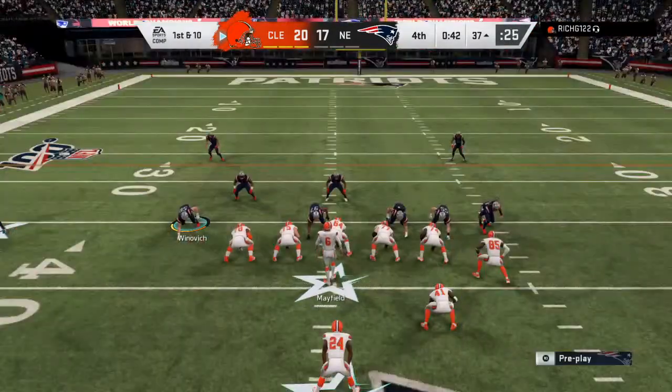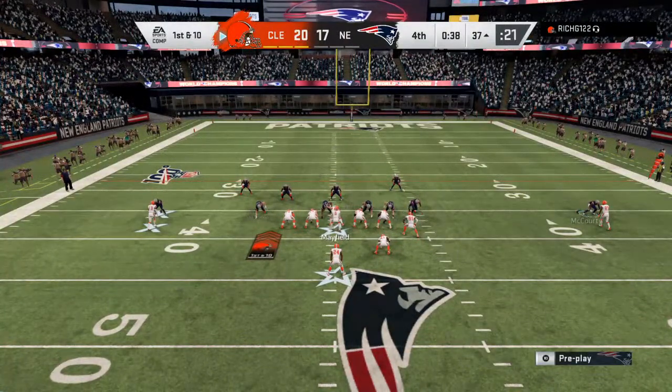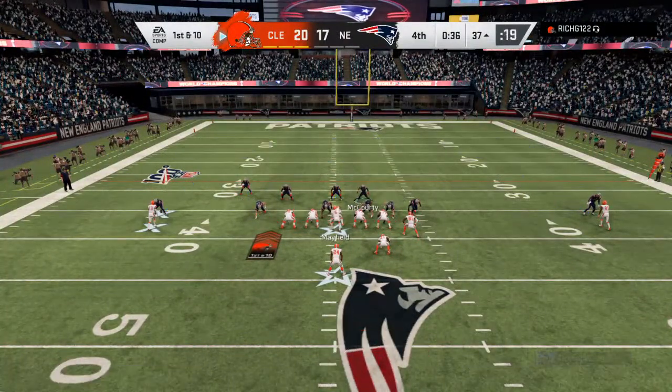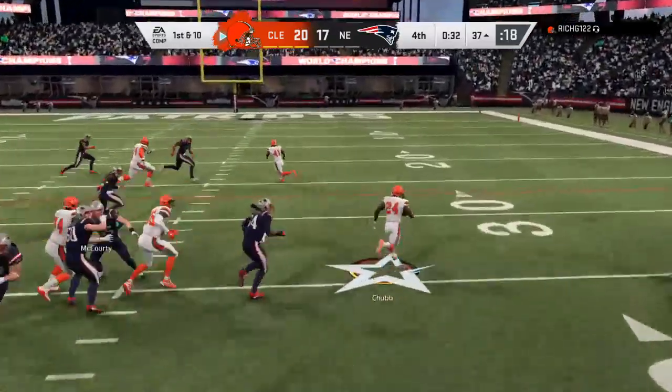Set. Line of scrimmage, the 37 on 1st and 10. Tighten down. There you go. Show it eight. King. Switch. Again, running right is Chubb.